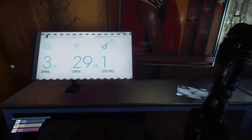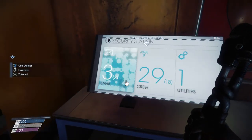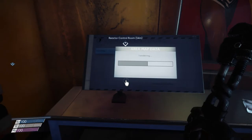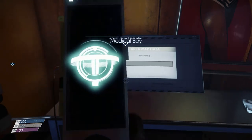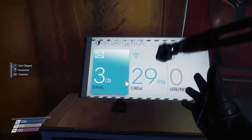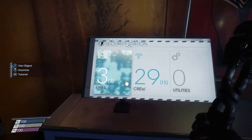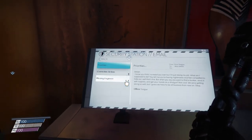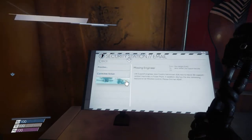You have to pick it up. You can't just enter the code that you saw me enter because it probably won't be the same code for you. You can download the area map off of this computer, and this security station computer also has three new emails that we're going to read, so they're going to be 116 through 118, priorities, corrective action, and missing engineer.